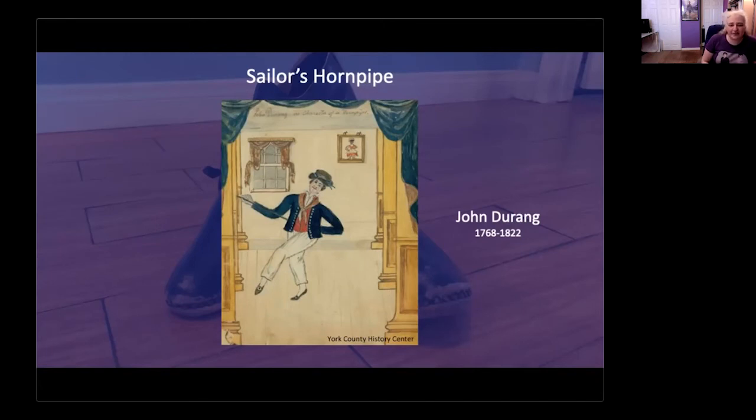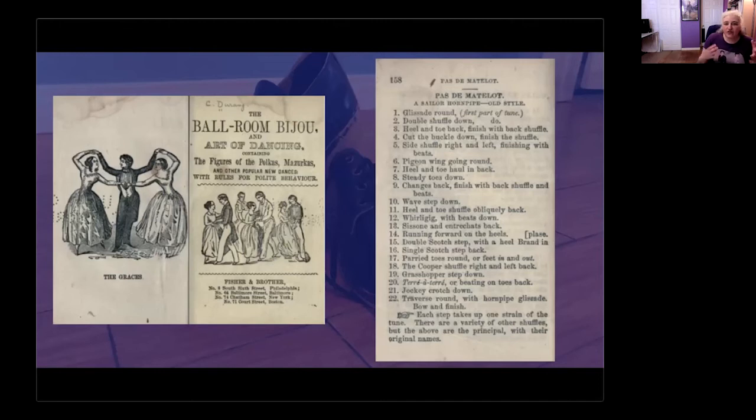The sailor's hornpipe in particular, John Durang, as you can see here, was first of all considered the first American-born man to become widely recognized as a professional dancer in America. And he danced what's called the sailor's hornpipe, which many people are familiar with. It often has this sort of pantomimic movements, especially in Scottish dance. His hornpipe seems a little different though, and it's a weird kind of mishmash of steps, of different kinds of steps.